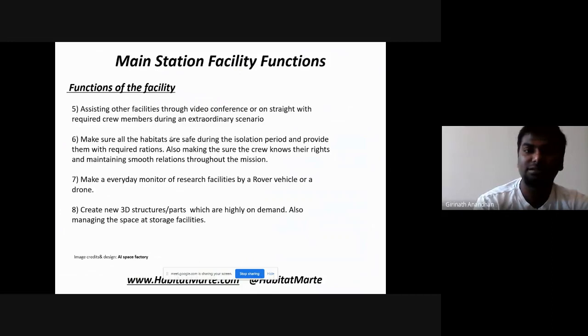We will also be assisting other facilities with video conferences on site. We will require crew members during extraordinary scenarios. We make sure that all the habitants are safe during the isolation period and provide them declarations. We also make sure the crew knows their rights and maintain smooth relations toward the mission. We also monitor the research facilities every day by a rover vehicle or a drone. We also create 3D structures which are highly in demand, and manage the space at storage facilities.